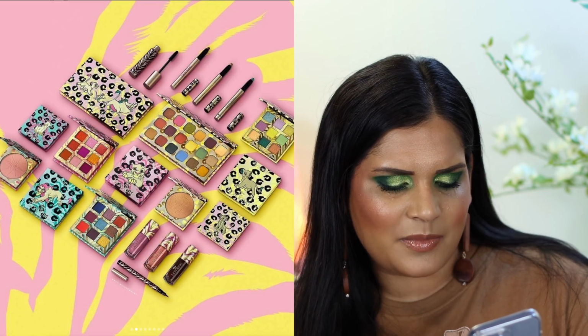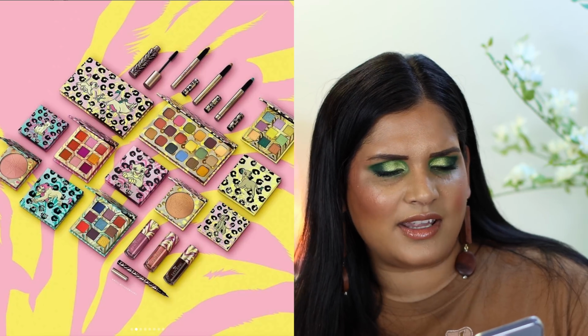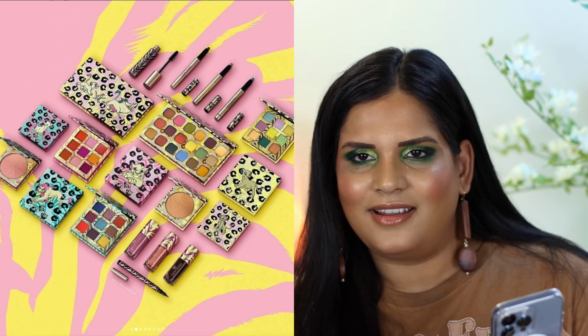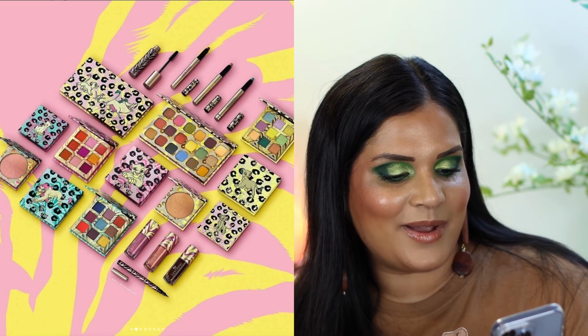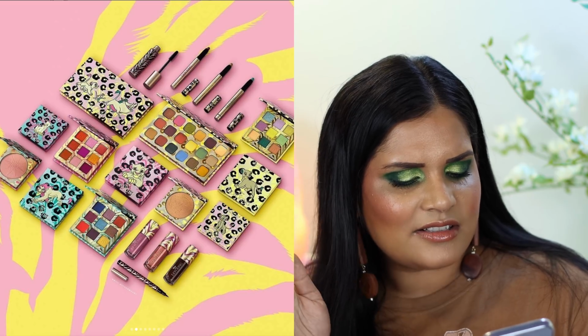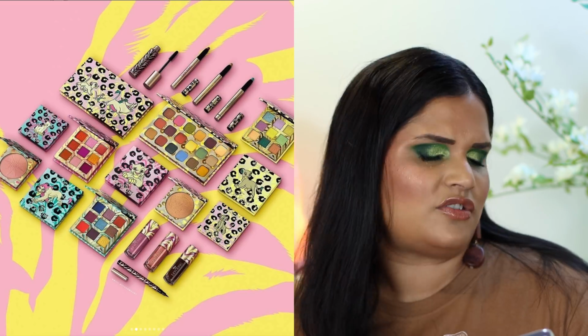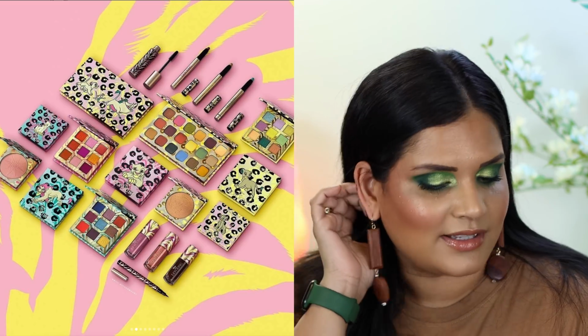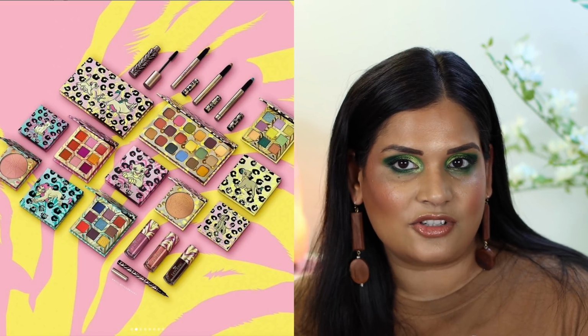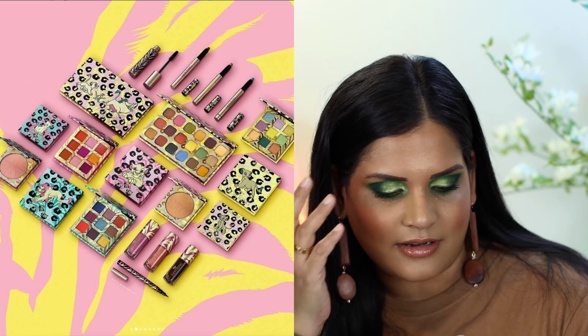Also, I'm sorry, but you put leopard print on a Lion King palette? Make that make sense. Anyways, also, sorry, I have to say this. The other stuff has tiger stripes, which also doesn't make sense. I mean, is it so hard to research cats? Big cats? It's not that hard.